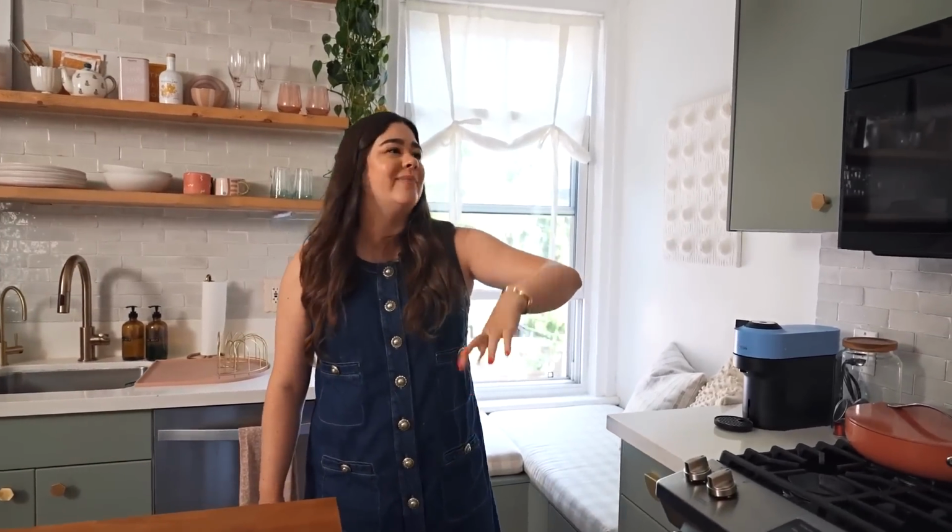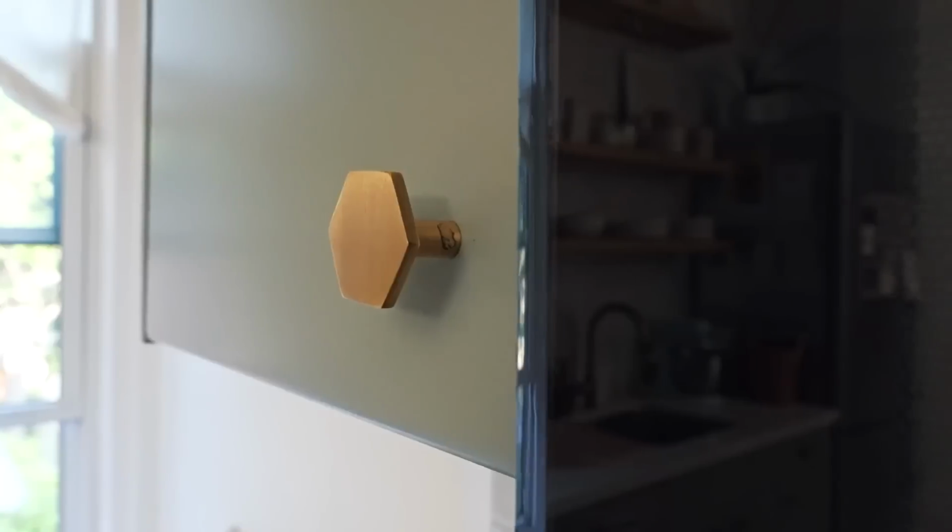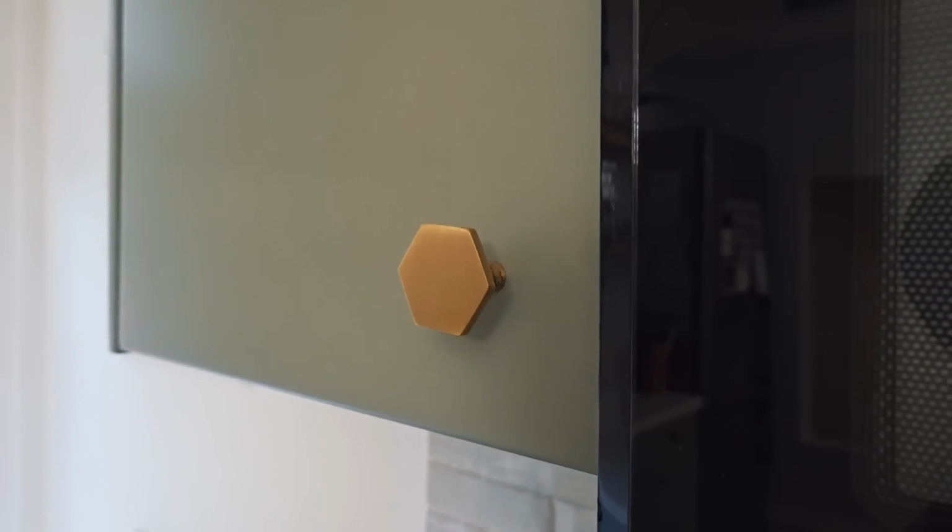I also changed all the knobs and the pulls. A really easy way in a rental, even if you don't want to paint your cabinets, is to change out the knobs. I've had these specific knobs for years, carried them with me apartment to apartment. They're from CB2 and I love the shape of them and I love the brass detailing.